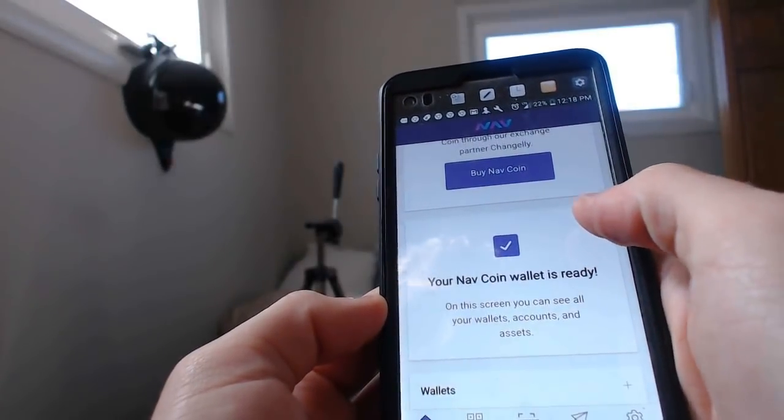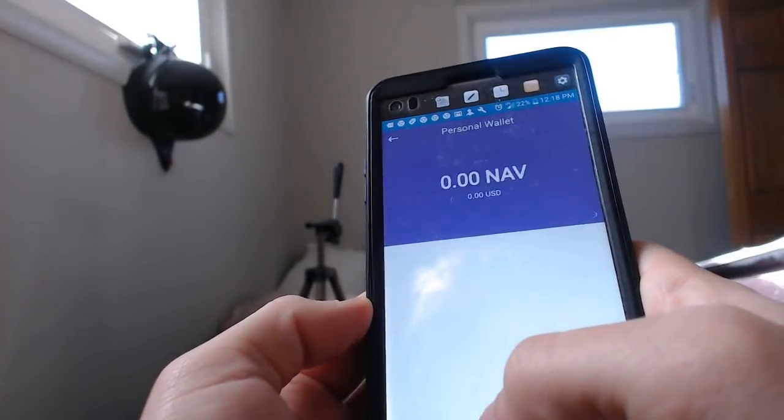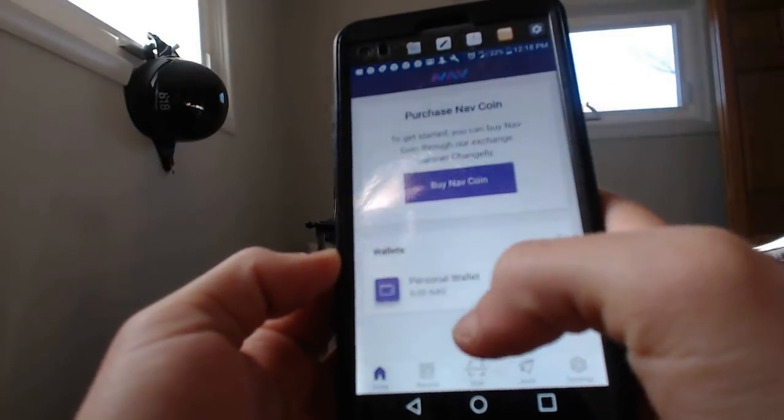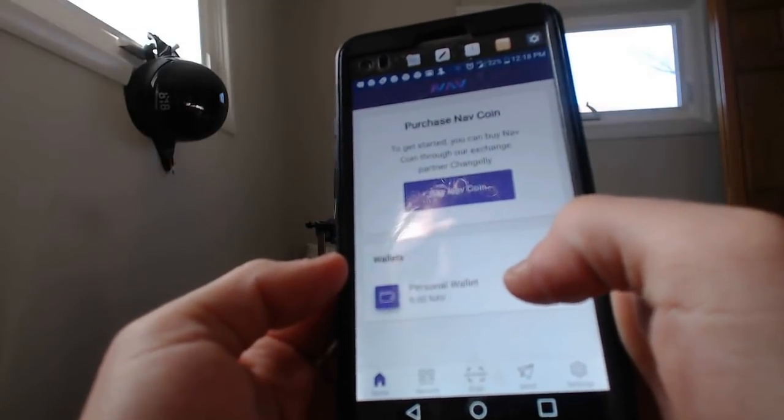Your NavCoin wallet is ready. Let's zero that out. So I have a personal wallet. If we look at my personal wallet here, you can see I have zero balance and there's no transaction history. Now, one thing I might want to do is I'm going to have a personal wallet for like buying coffee and things like that.